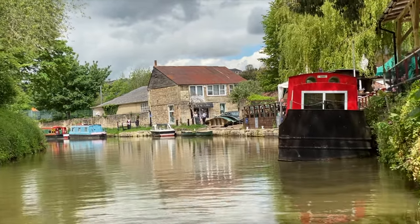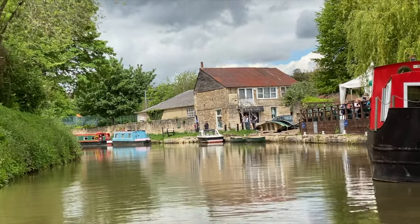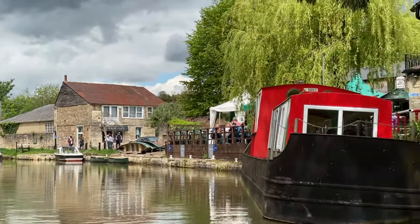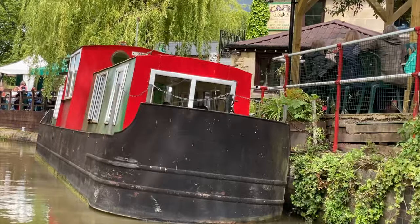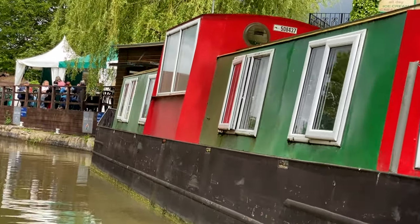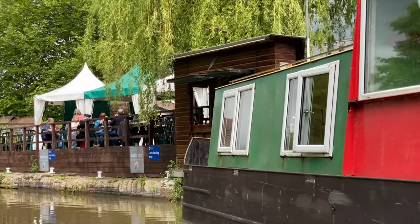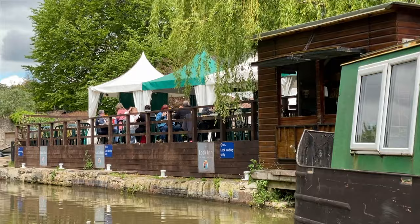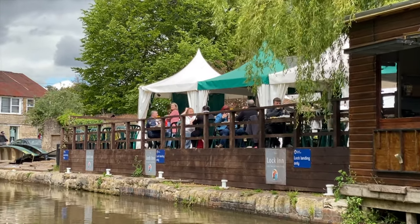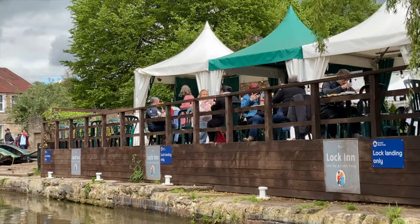Okay, so you may remember I said there were a few really nice pubs around here. Just going past a few, if you look carefully, you can see there's a boat there. You can actually sit on the side of that boat and have your meal whilst at the pub, which is really nice in there too. I've been there quite a few times. It's really pretty around here. Lots of nice pubs.